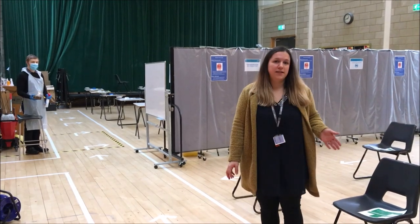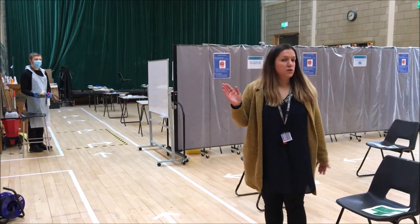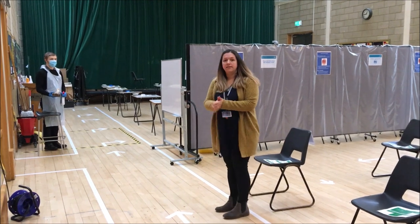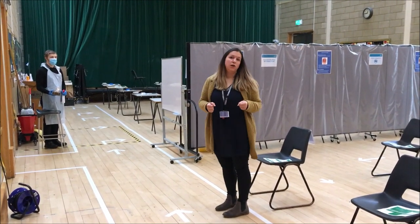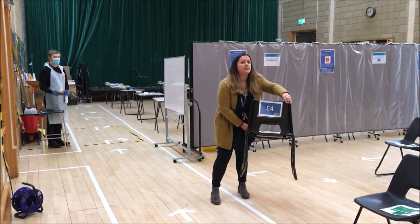When everyone is ready and they've sat down, you will then be led to where we do the test. The line will get called and you walk down past the test operative, who will spray your hands and give you a tissue. You then go and stand by the table that is the same code as the back of your chair. For example, this chair is E4 and you go and stand behind E4.